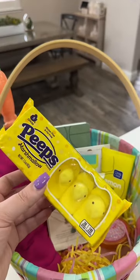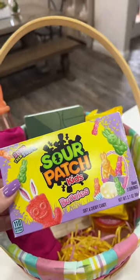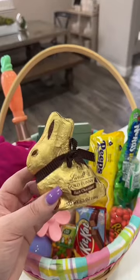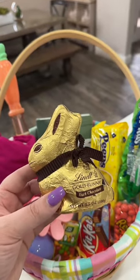girls. For some fun candy treats, I'm going to be adding some Peeps marshmallows, Sour Patch Kids bunnies, an Easter Nerds rope, and a few other small things. And to finish, I'm going to be adding a Lindt dark chocolate bunny. Gabrielle loves dark chocolate, so I know she's going to love this.